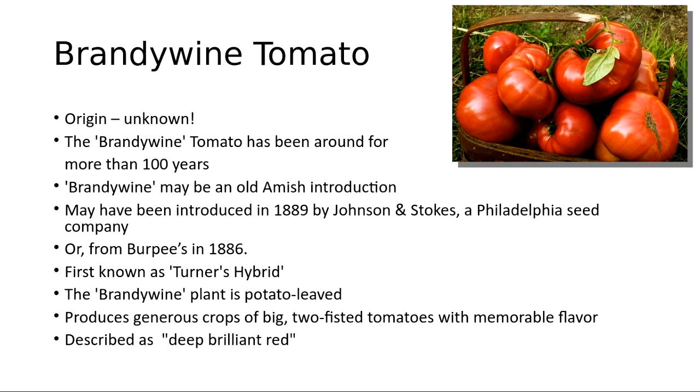So Brandywine tomato, again, something everybody knows. I picked out corn and tomatoes to explain in detail to you, because those are probably the two vegetables that people like the most. Again, everybody loves tomatoes. They say garden tomatoes taste so good, and we explain the reason why. Where did it come from? The origin? Unknown.